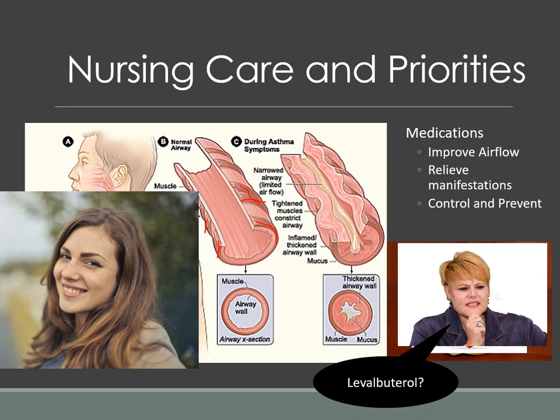Now, why don't we just give people levalbuterol and not albuterol? Well, levalbuterol is effective for patients. However, it is extremely expensive. I know, why does cost have to get involved? Let's not go there. But it's extremely expensive. But if a patient really needs it, then it is fine to give them the levalbuterol. But for most patients, they should be getting albuterol.